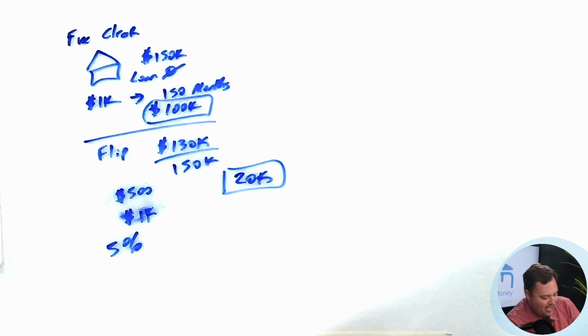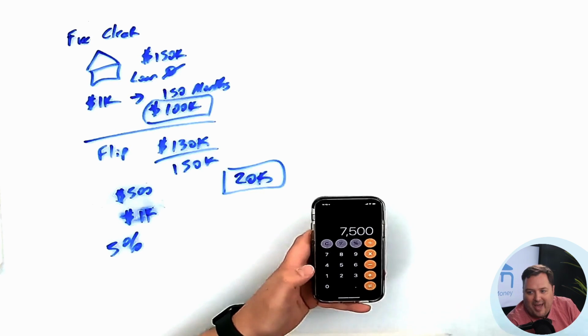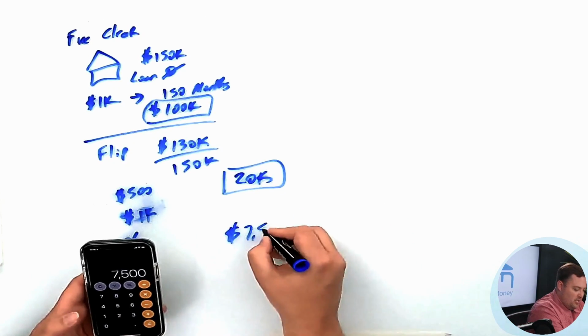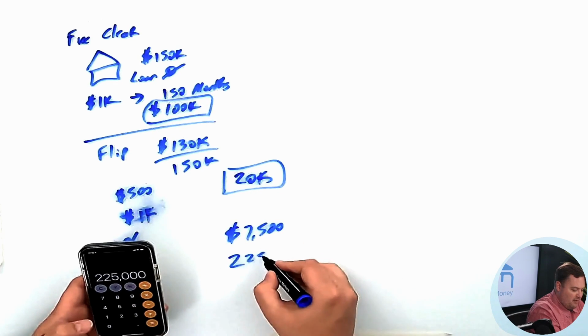Now, I'm just going to use a simple interest rate here. So let's say the $150,000, if I times that by 0.05, that's going to tell me what my annualized interest rate is. My annualized interest for this would be $7,500, right? That's how much I would be paying in interest. Now, if I did that for 30 years, I'm going to end up paying $225,000 in interest.